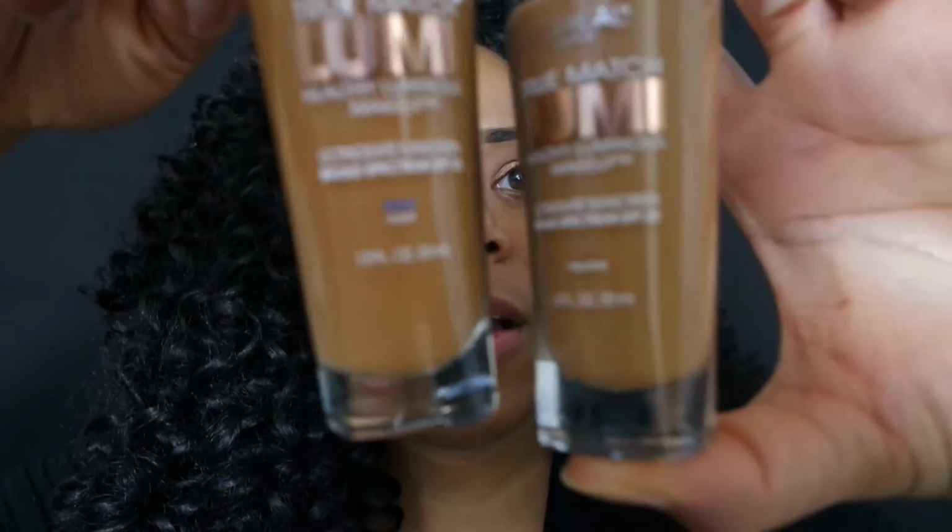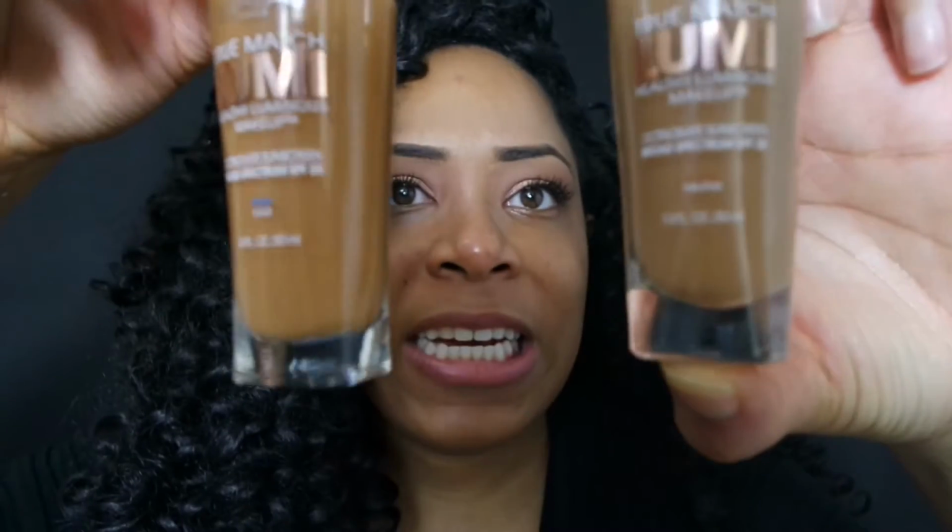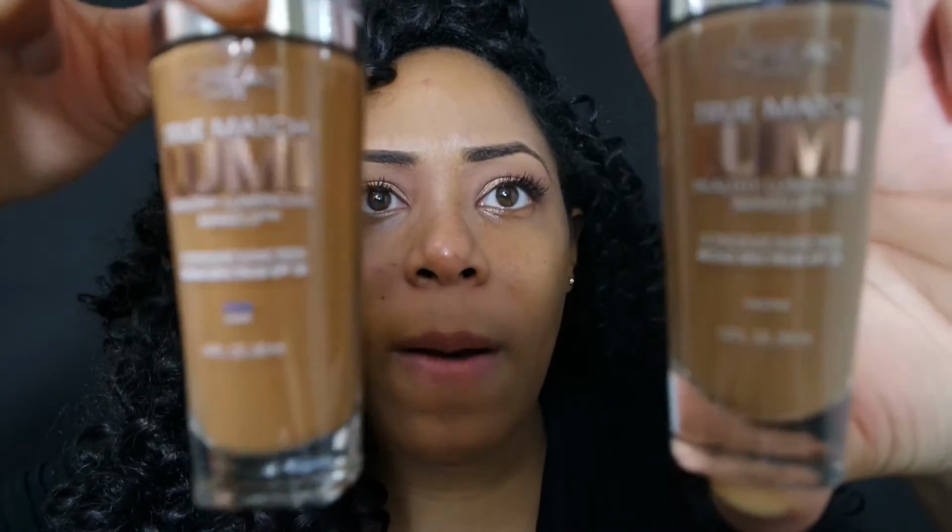But if you look, and I don't know if it's showing up on camera, C6 does look a hint darker than the N7/8. So I'll definitely apply it to my hand so you guys can see.